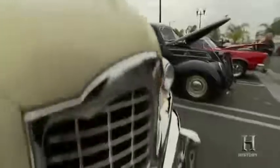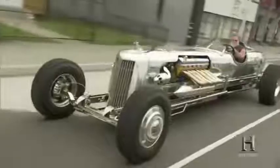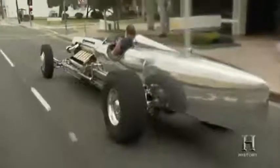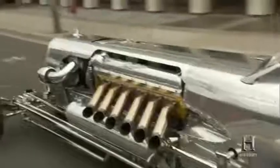Chrome. Even the word sounds lustrous. For some, it's a subtle detail. For others, a bold statement. But for hot rod enthusiast Mike Hara, chrome is pretty much everything. I don't think you could have enough chrome on a car. I think the chrome is the whole heart of the car.